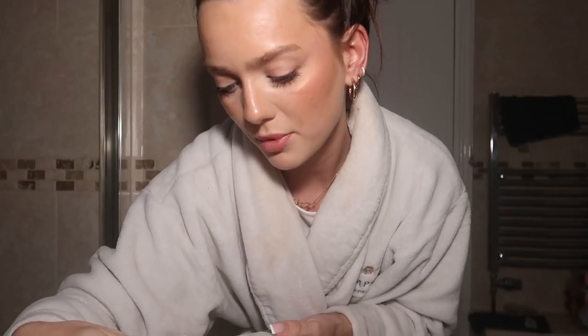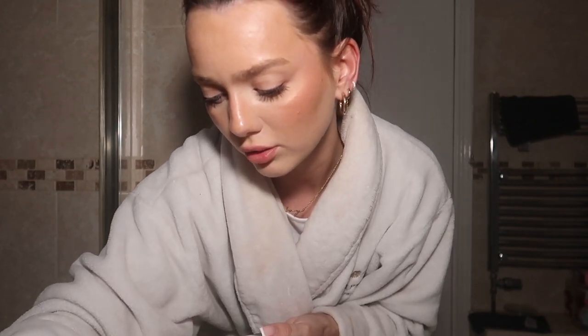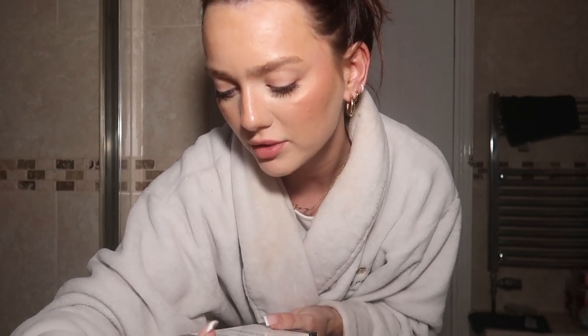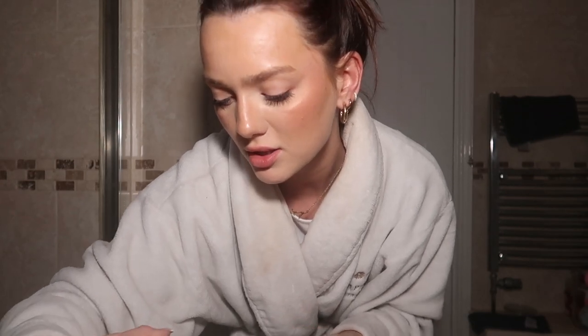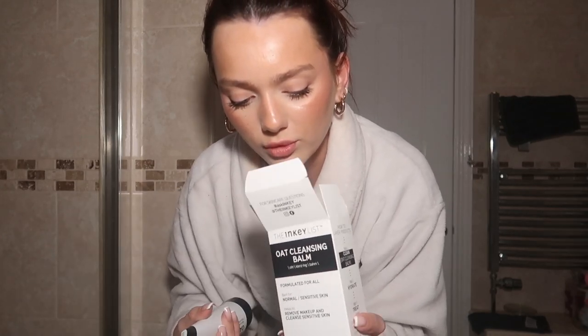So this claims to be a cleansing balm using oat kernel oil, a rich natural oil which hydrates and moisturises the skin. Also formulated with colloidal oatmeal, which contains high level of skin beneficial and natural activities. I do have really high hopes for this because I absolutely adore The Ordinary, like I was saying earlier.